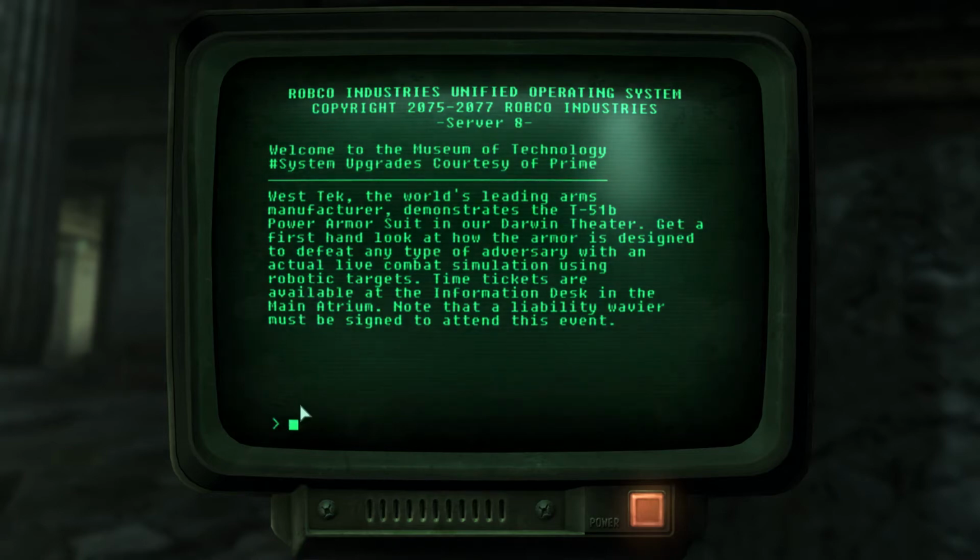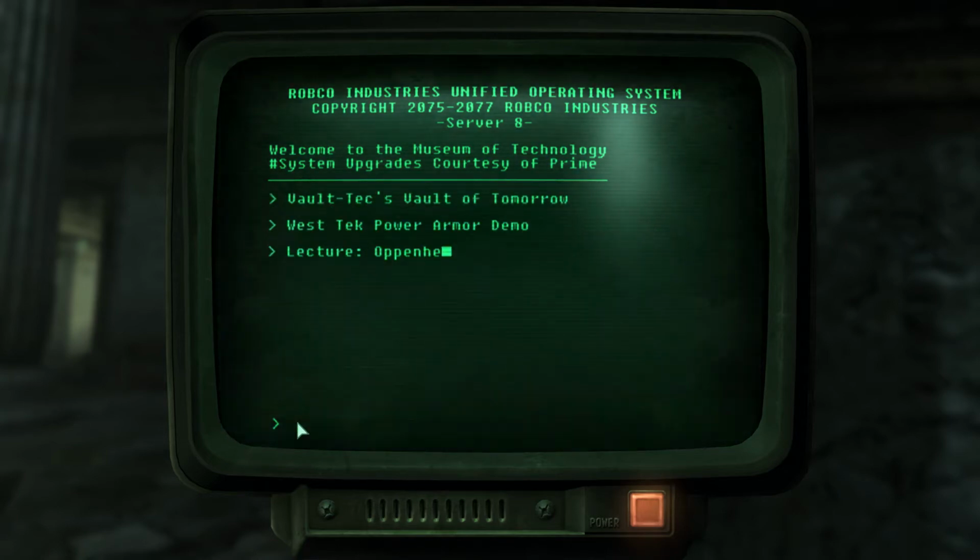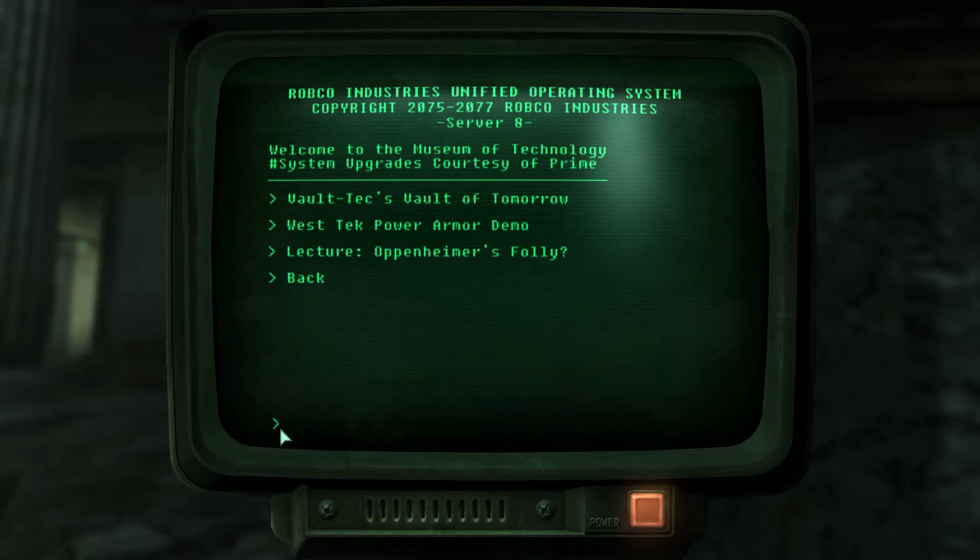So this was the beginning of the whole power armor thing. I've got a power armor helm sitting on a shelf in my Megaton house.